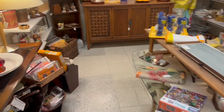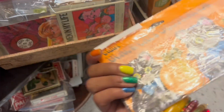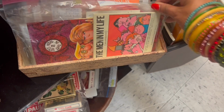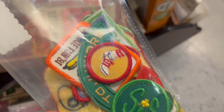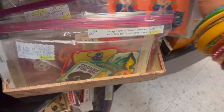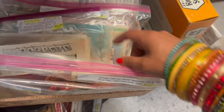Ooh. Well, of course, this is the first thing I see. Honeycomb black cats, $5, sold. Oh my gosh, how cute. 1980s Girl Scout patches. I don't know how well that would do, although that one alone is adorable. Wait, what's happening here? $7 for all of these? Don't mind if I do.